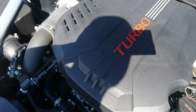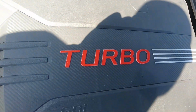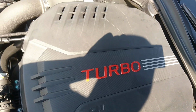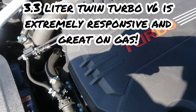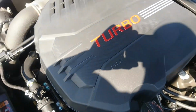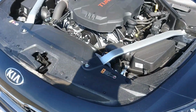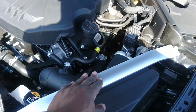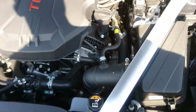You see it has that, you know, reminding you that it's turbocharged right there with that placard or whatever you want to call it. Not placard, but, you know, big red letters. It's a GDI, and if you look here, these are stability bars, strut bars, right there.